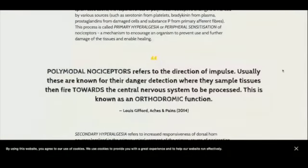Polymodal nociceptors refer to the direction of impulse. Everything that we've gone through up to this point has been around danger messages or nociceptors being in the tissue, sampling our tissues, and then sending information in that could potentially go on to drive a pain experience. We talked last week how we don't need nociception; it could be learned, once we've wired, maybe associated a movement pattern into a neural signature, and hearing something could set off a pain experience. So tissue damage or nociception is not required for a pain experience, but often it is involved. But the direction of the tissues into the nervous system is what we call orthodromic.